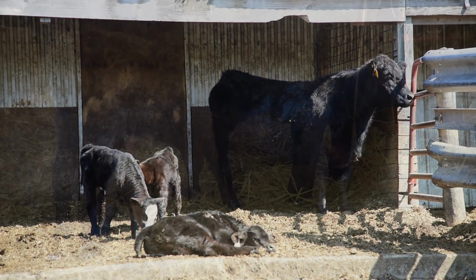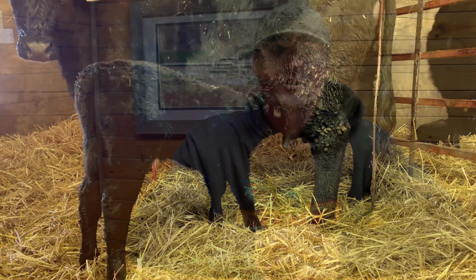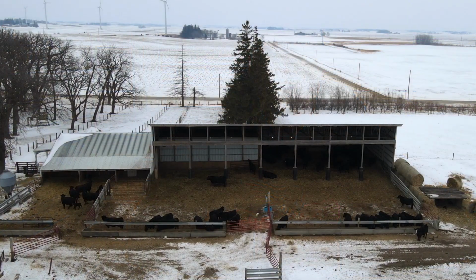It's really important for the calf to get their colostrum as soon as they can. Colostrum is the first milk that a calf drinks from the mother. This is where they get their antibodies and immunities from their mother in order to help them be healthy and have a successful life as a calf.